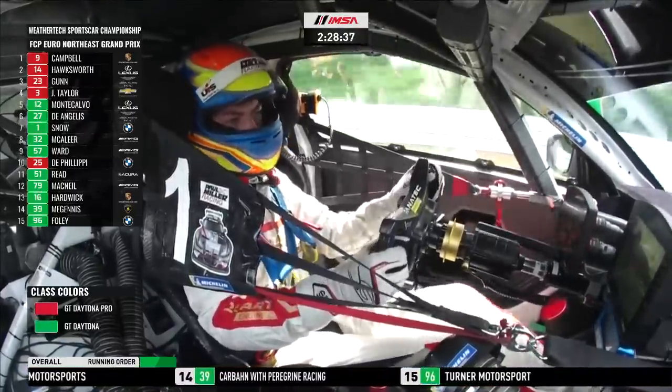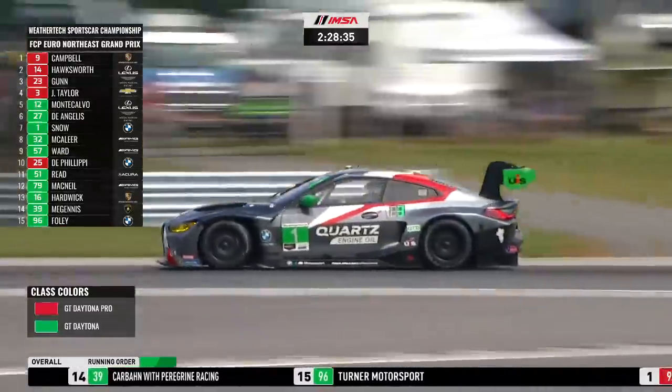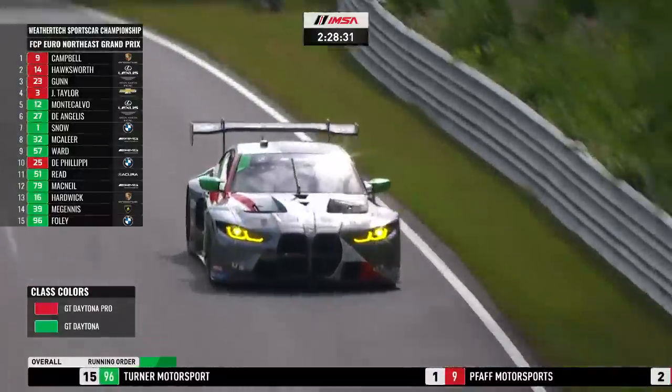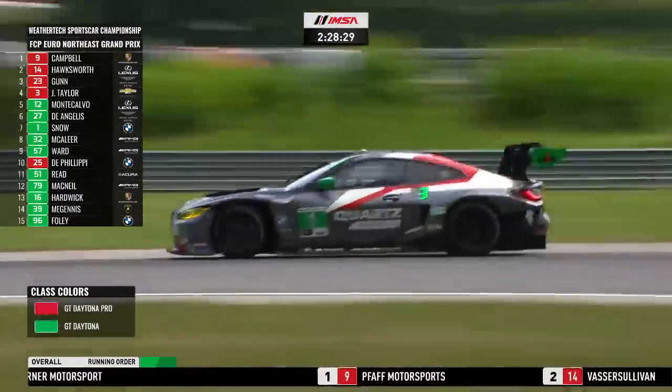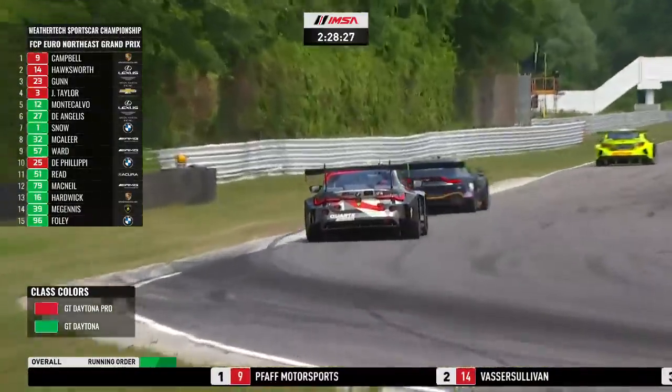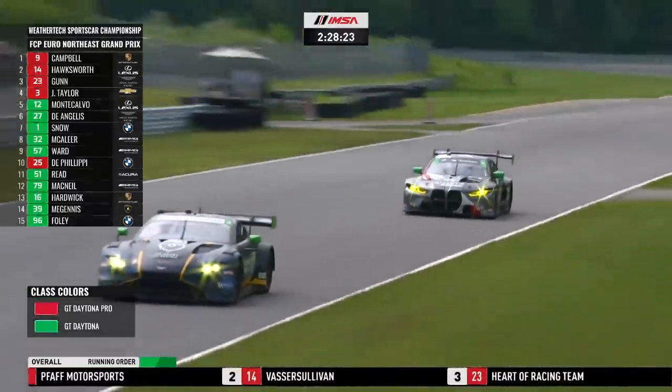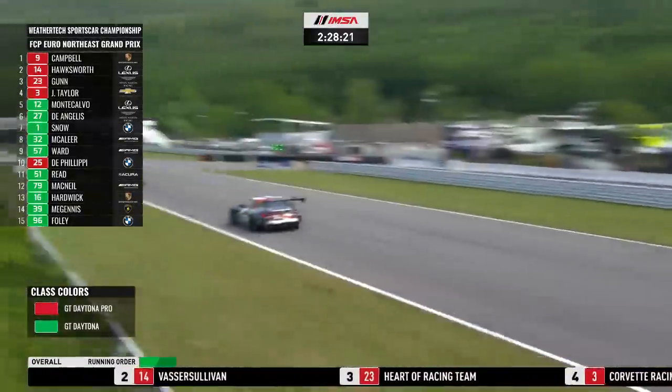Stephen McAleer wanting to get involved as well and make it three cars in a line in the best of the Mercedes AMG GT3. So Roman De Angelis, Jeremy Shaw, got his arms full at the moment. Yeah, he has, hasn't he? And a good little battle there developing with Madison Snow.